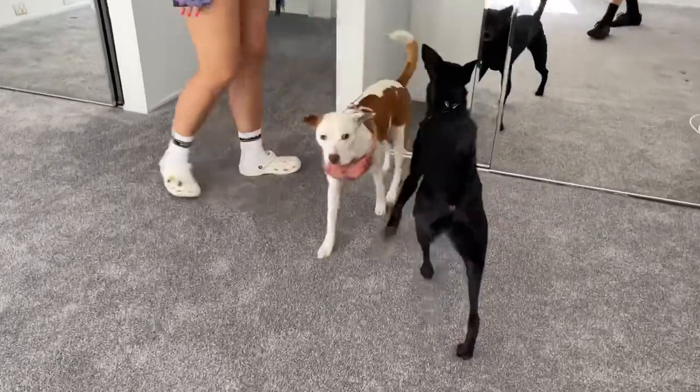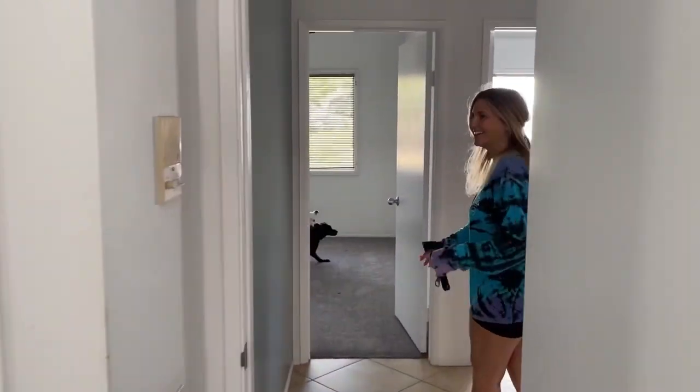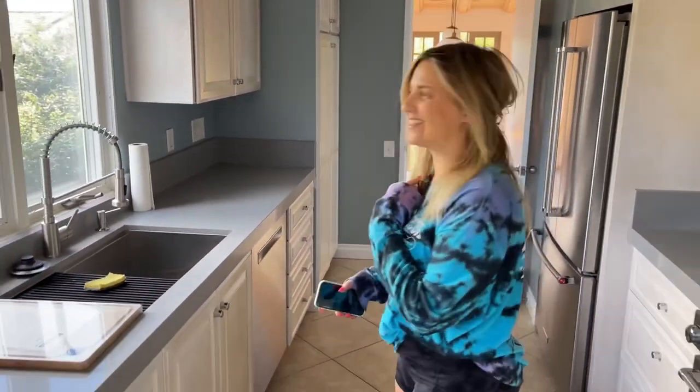What are you doing in there? All right, come on, let's show them the kitchen. Come on. You're so happy. Who loves our new house? And then let's go to, obviously, my favorite part of the house. Let's go. Oh, I was gonna open the door. This is my favorite part of the house. We gotta do this last. Oh, hello again. That was so stupid.